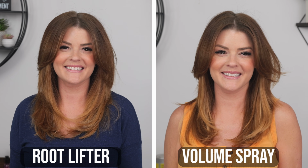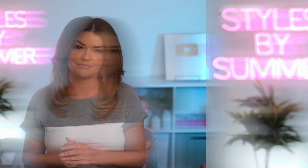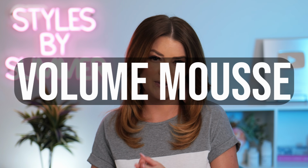And I feel like when my hair was shorter, I enjoyed a volume spray more just because there's not as much weight in my hair. But I don't know, with my hair longer, I just don't love them as a choice for myself when wanting volume. Moving on to volume mousses.